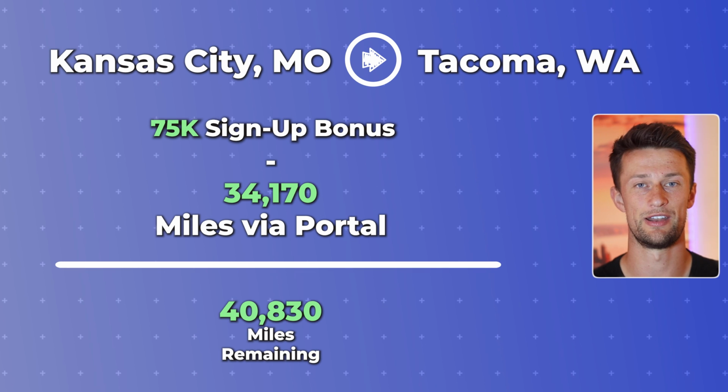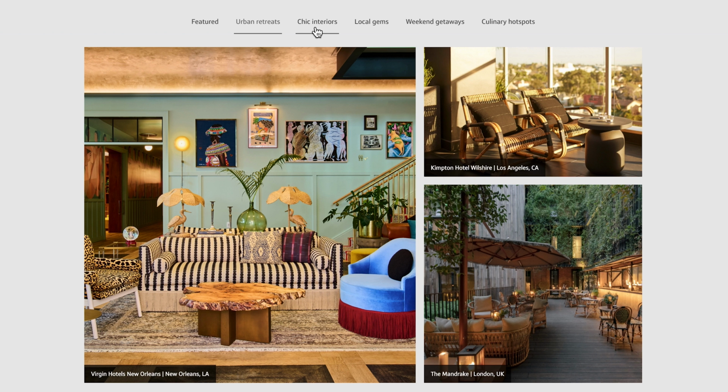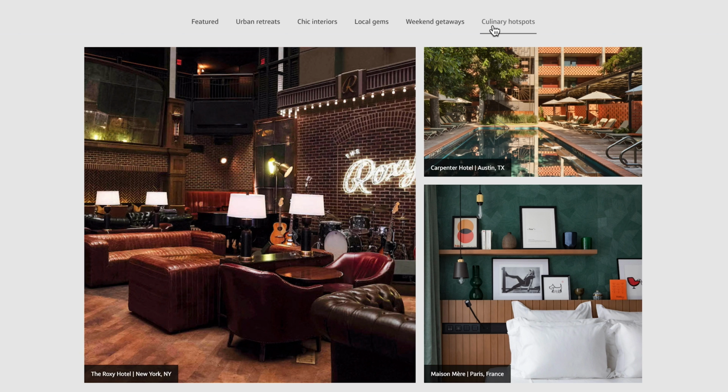I wanna make this a kind of nice luxury vacation, so I'm going to flip the hotel options over to premium stays inside the Capital One travel portal. This will allow me to book the lifestyle collection of hotels, which is a unique category of hotels that are more boutique that Capital One has relationships with that allow you to book rooms with Capital One miles.